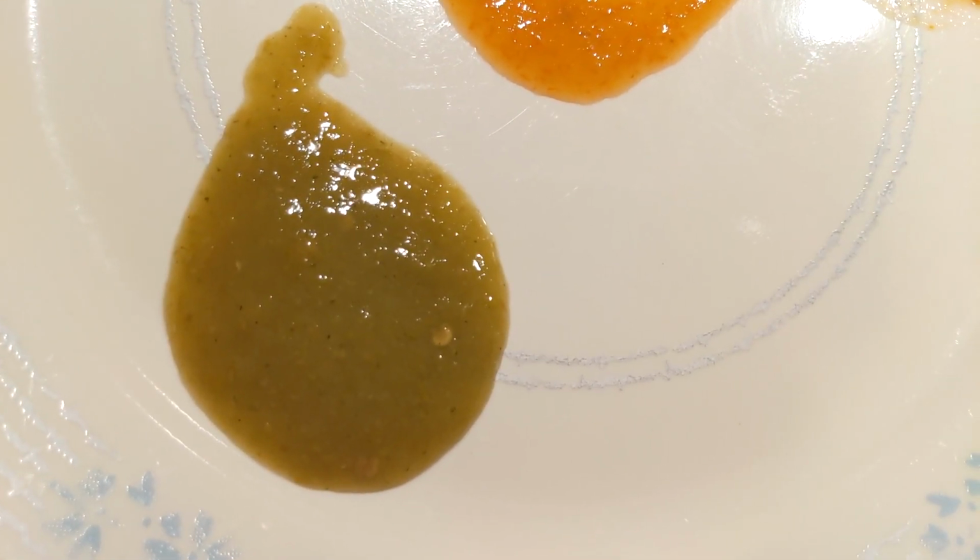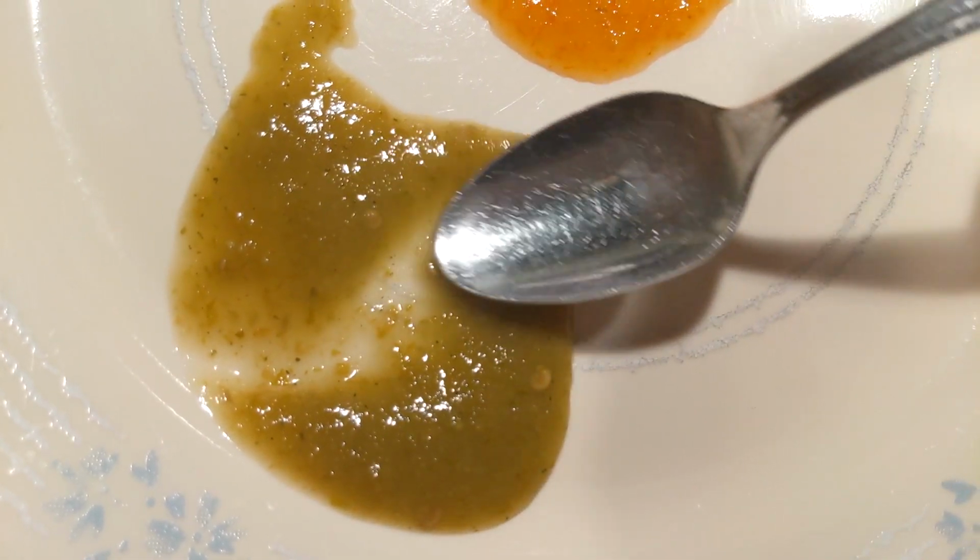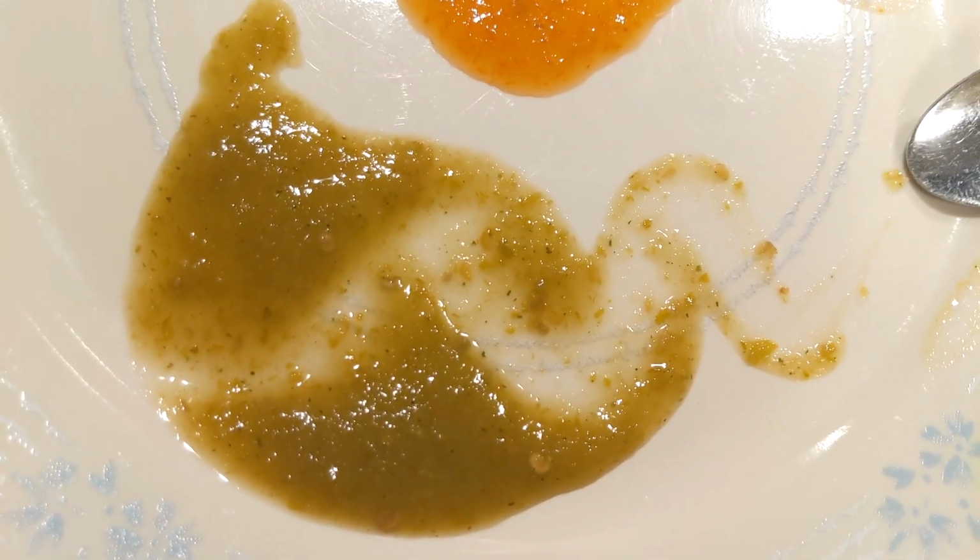That pops. Still not a crazy amount of heat. It's got a little bit. It's starting to get there. Something in it just pops out, but I can't put my finger on what it is. Yeah. It's just a good blend.